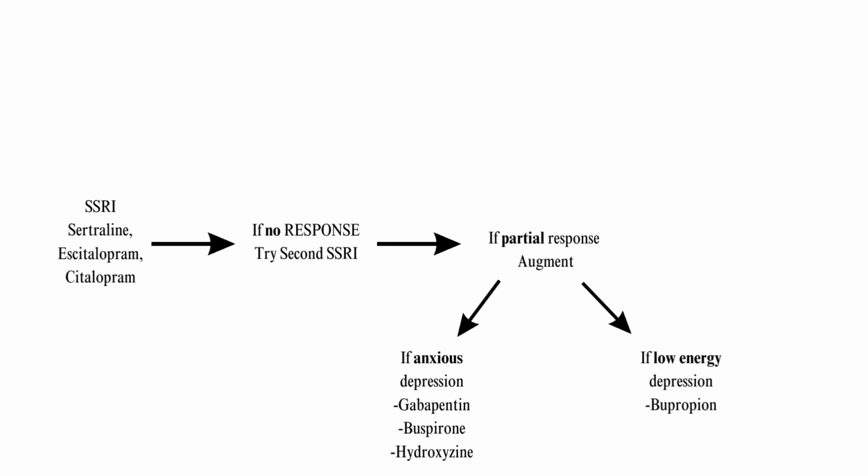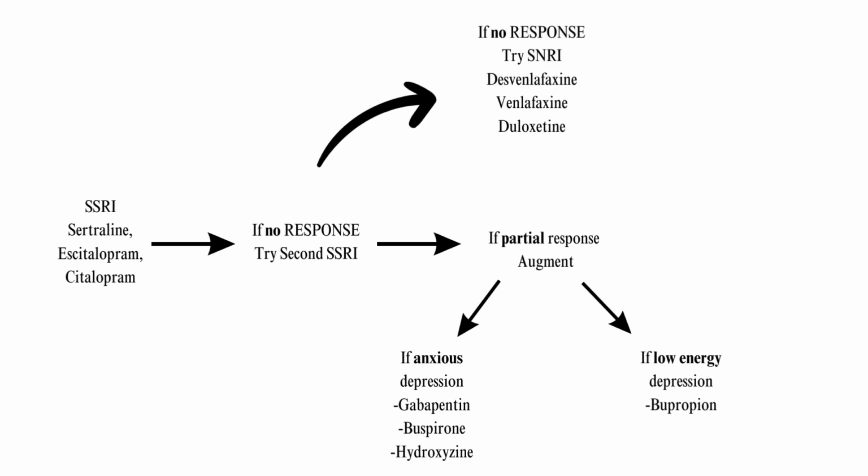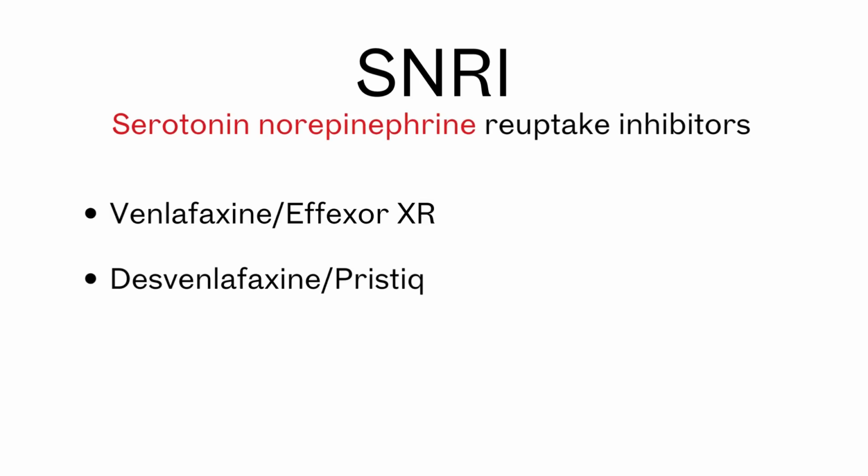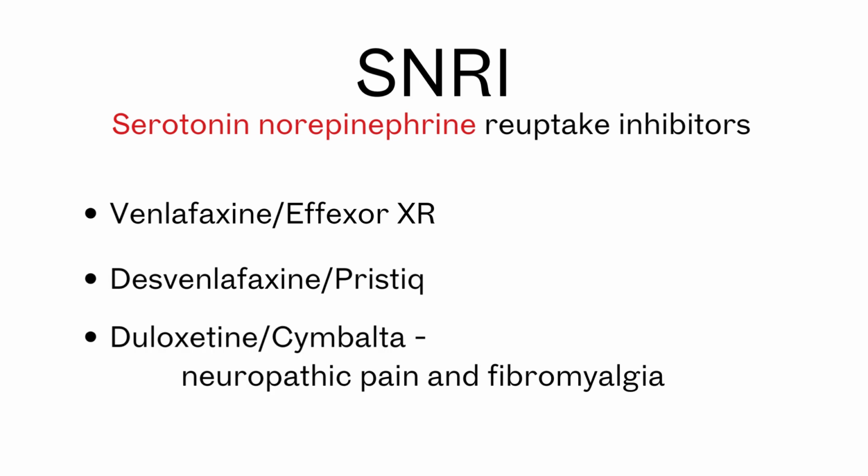If you have tried 2 or even 3 different SSRIs and you have optimized the dose, but there's only minimal relief of the symptoms, I would recommend trying a medication from the SNRI class. These are serotonin norepinephrine reuptake inhibitors, and basically what they do is boost these 2 neurotransmitters in the brain, serotonin and norepinephrine. The most common meds in this class are venlafaxine, desvenlafaxine, and Cymbalta.